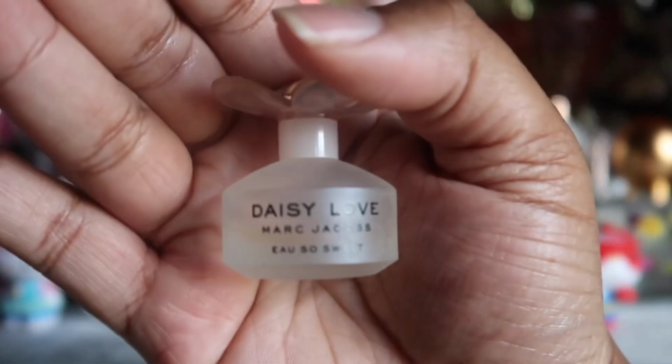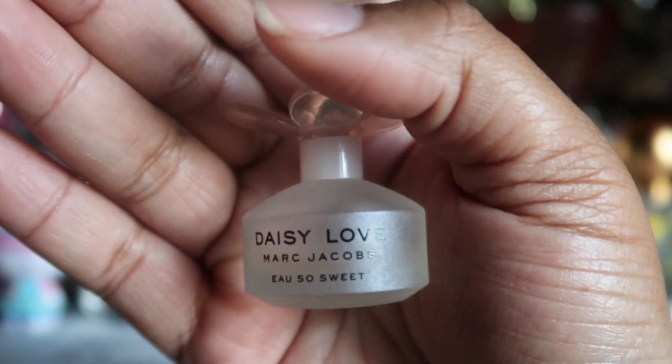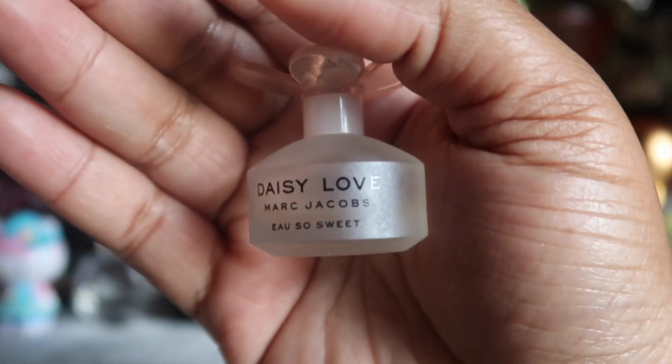This is another little cutie. This is Daisy Love by Marc Jacobs. This one is also sweet, very nice and pretty. I think if I was to get any, this would be the one that I would probably pick up. So I have another little mini teddy bear, and she is just such a little cutie.